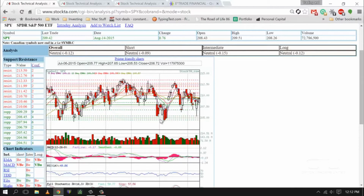But until that happens, we've been trading in a range of 204.51 and 213.50. We've been in this range for quite a while. You can see this is back in March, and that's all we've done. We've been range bound. So something has to happen sooner or later. Everyone is leaning more toward the bear side.